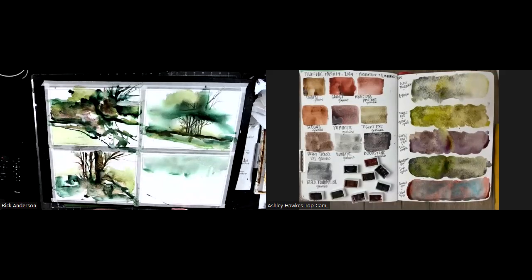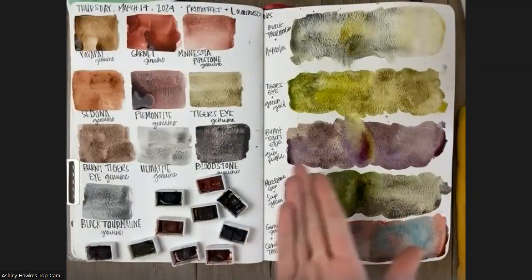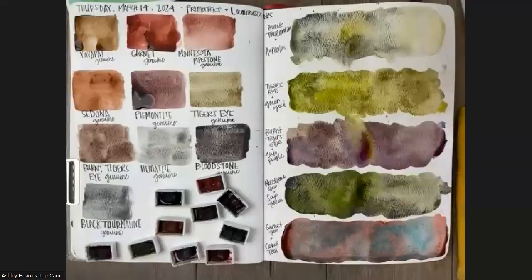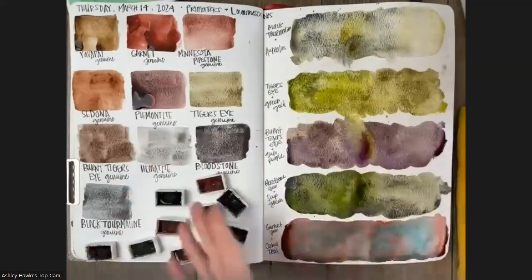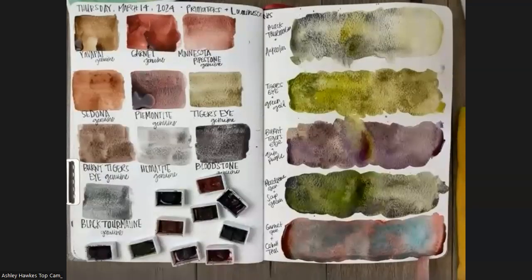Okay, let's go to Ashley. So I went ahead and made a couple of color combos, as you see. These are just mixing a few of the colors that I have here with some colors on my palette. I think the only granulating color I chose was cobalt teal. I love this. Cobalt teal with anything is magical, but this is really cool.